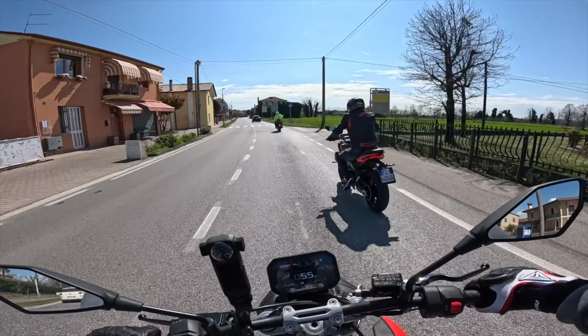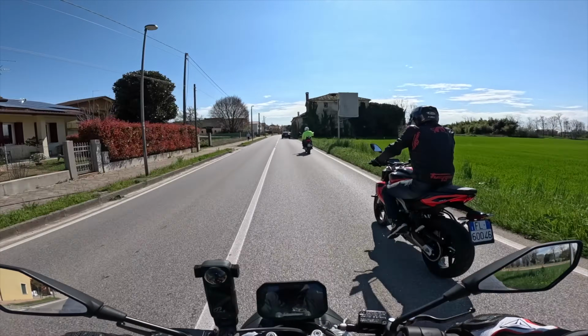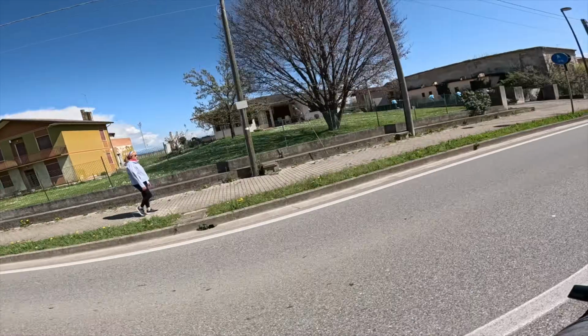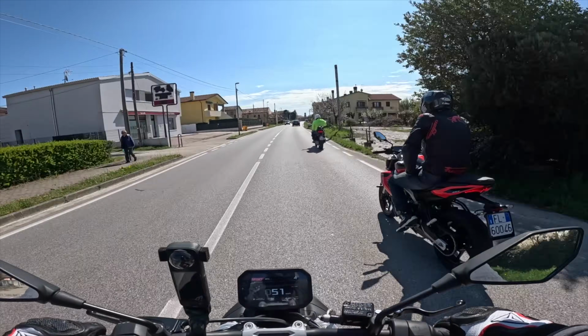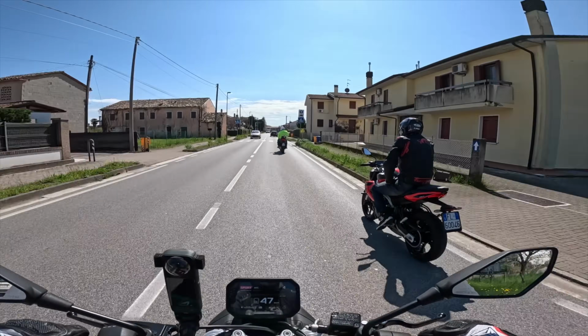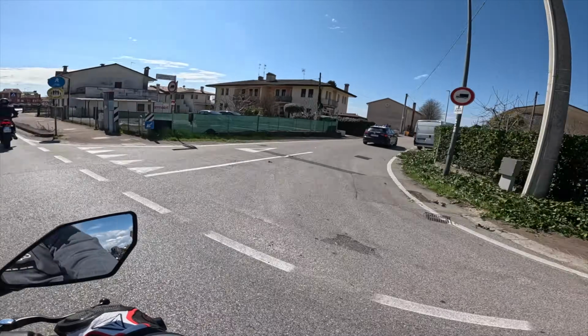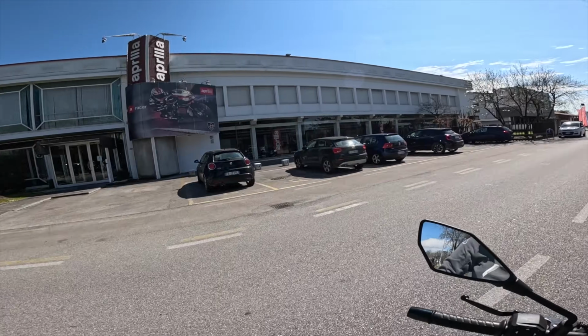And suddenly you wonder why everybody is riding slow at the moment. I see some blue lights in the distance. That is never a good thing though. Never a good thing. Not always sure how Italian police handles speeding and a little wheelie here and there. I don't know. Carabinieri. Carabinieri, is that police? And just like that, we're back at Aprilia, Italy, boys.